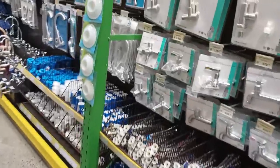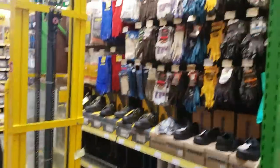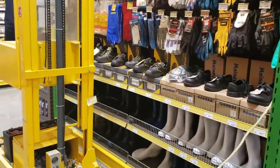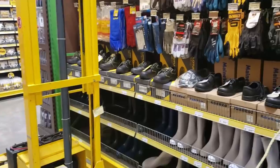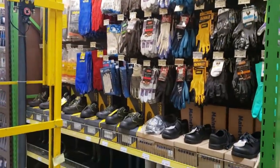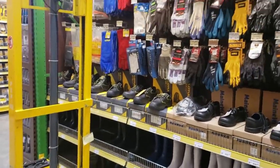This store here has picked up their inventory and it looks great. I'm here now. He's gonna go up and get rubber boots. We told the guys that they're gonna have to wear rubber boots, not slippers, mixing and dealing with concrete, and gloves as well. So I don't know how stubborn they're gonna be, but we're gonna try.